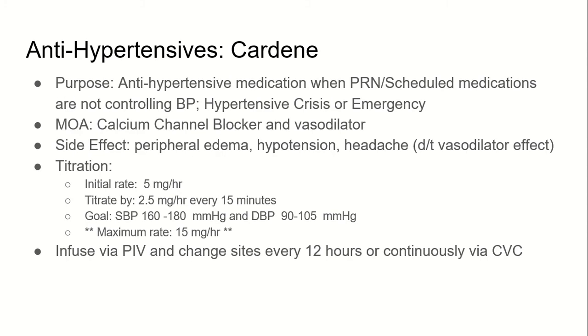Antihypertensives, Cardizem. Cardizem is given as an antihypertensive medication during hypertensive crisis or emergency. The problem with hypertensive crisis or emergency is that this is uncontrolled hypertension. This puts the patient at a massive risk for stroke. We don't want their blood pressure 250 systolically, 150 diastolically, okay?